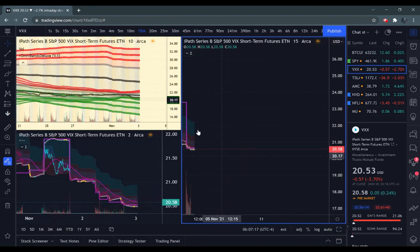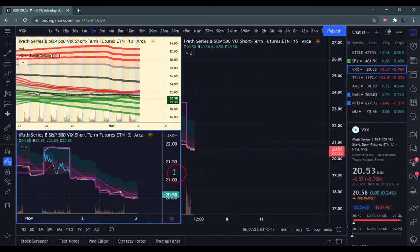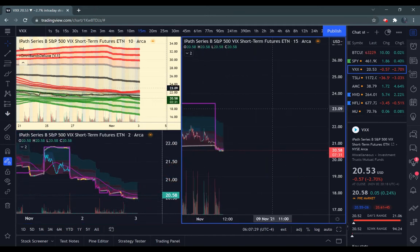And really, you can see which levels you want to take. Maybe you want to get out at 21. Maybe 21's a pretty solid area. 21.50, maybe highest level 22. So we'll just have to see how severe this pullback is for SPY. But I definitely think we're going to drop this morning or today.